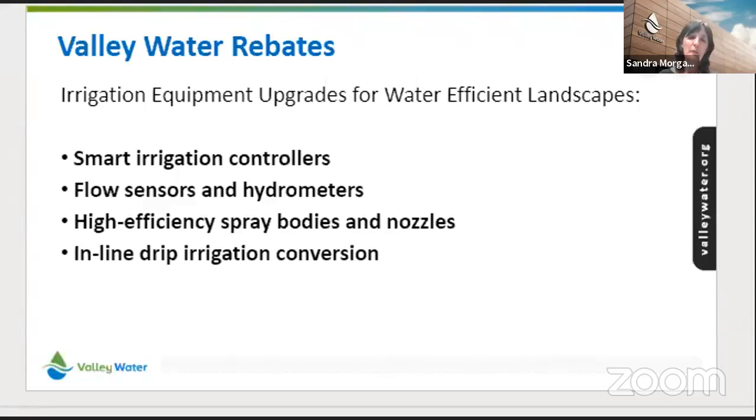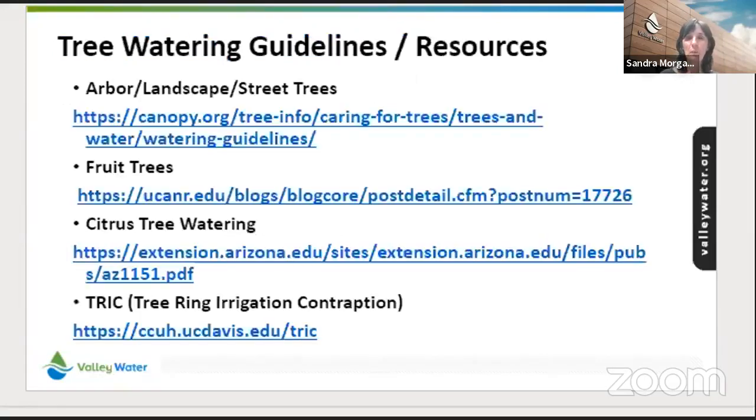And a couple last slides. We put together some really great resources for you to take a look at, and we'll be sharing the slideshow later, so you don't have to write these down. But we get a lot of questions from people about how much water to put on their fruit trees or their citrus or even their street trees.